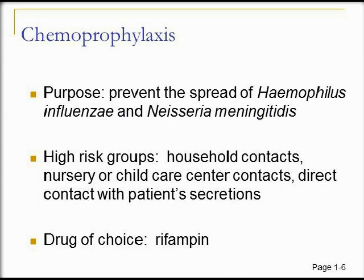So to answer this question, we really need to know what is the purpose of giving chemoprophylaxis in the case of bacterial meningitis. And the primary purpose is to prevent the spread of Haemophilus influenzae as well as Neisseria meningitidis. And there are very targeted high-risk groups that, regardless of their immunization status, would require prophylaxis. And it's important to know this because sometimes when these cases come up in practice, it gets pretty willy-nilly. Everybody wants to have prophylaxis.